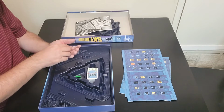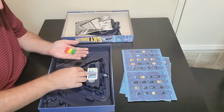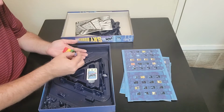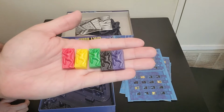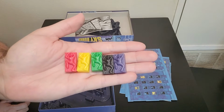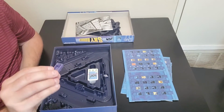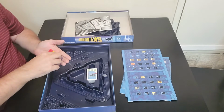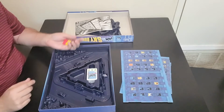oh, these are really cool. I'm going to show these up close so you can see them. Here are the cat burglars. They're little guys that are up against the wall. Look at that. That's cool. So there's 5 different colors to choose from here. And those are the little cat burglars. And you can see that they have little knobs on the back here. And what they do is they hook into the holes that are in the building. And so on.